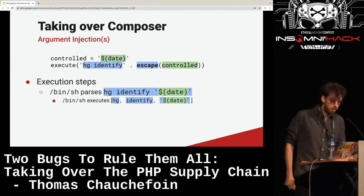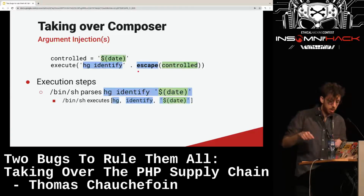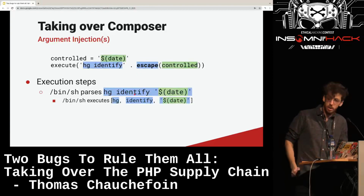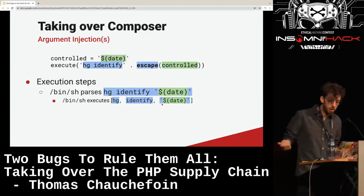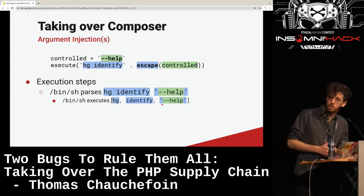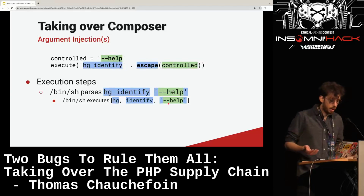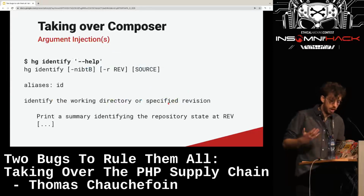But with the escape function, it won't be exploitable because it will put single quotes around it, preventing the evaluation of the dollar-parenthesis sequence by the shell. So it will basically run hg identify date, which won't do anything, which is not nasty, but you can still add new arguments to the option. So basically, if I put --help, it's escaped, so there are no single quotes around it, which is okay, but the shell will still call hg identify --help, which will show the help menu.